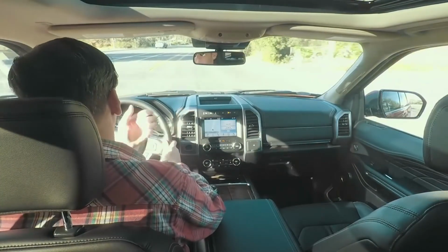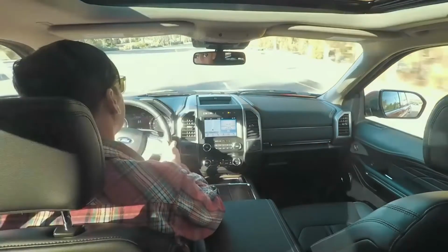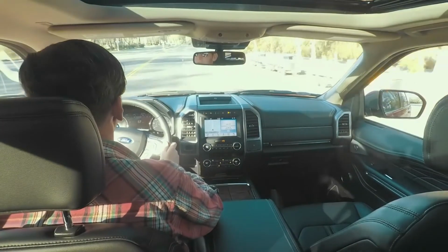Collision alert is letting me know that people aren't paying attention and I have to go around them. Yes, you off-road Jeep.